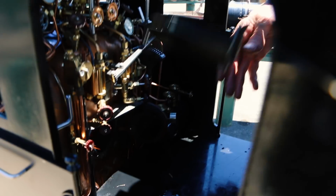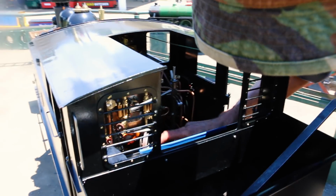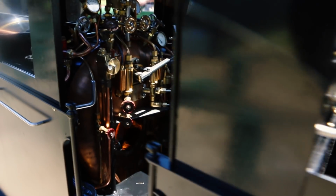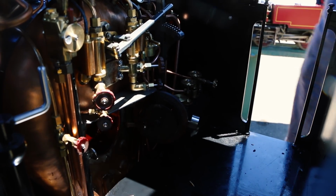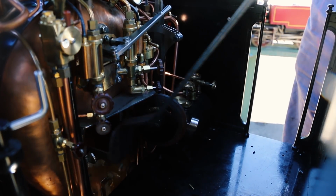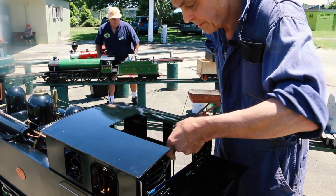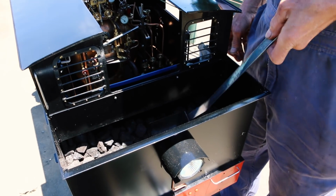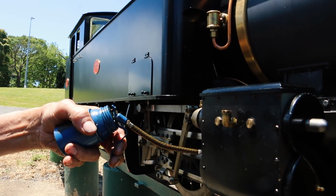Right, and into the firebox. Then a little bit of coal to just start that burning. Another little job to finish making the other shovel. And while raising steam, we can do some oiling up of the running gear.